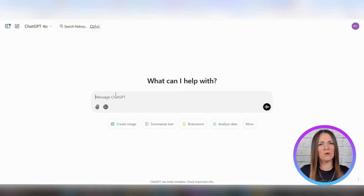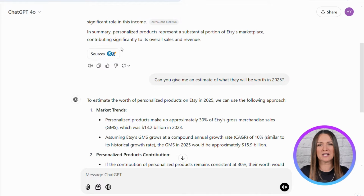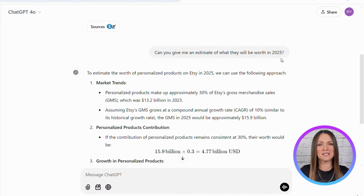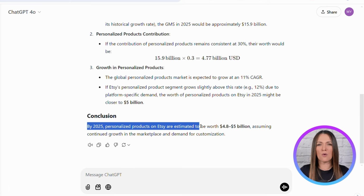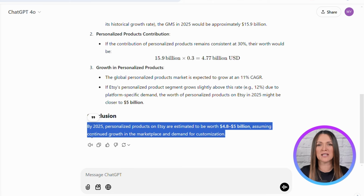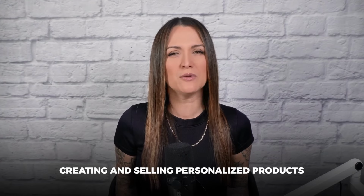So that got me really curious about just how much money this type of personalized product is making on Etsy every single year. So I asked ChatGPT to do an analysis for me, and that's where my mind was blown and I knew I had to share this with you. Because here you can see that ChatGPT's analysis estimates that personalized products on Etsy are estimated to make over $4.8 billion in 2025.